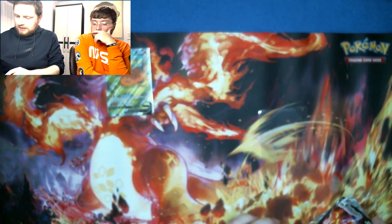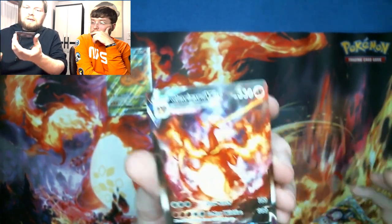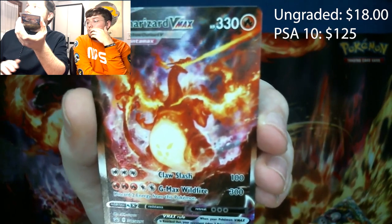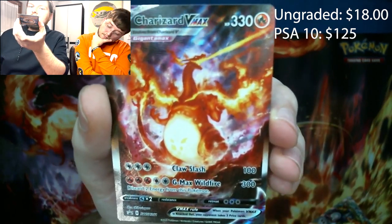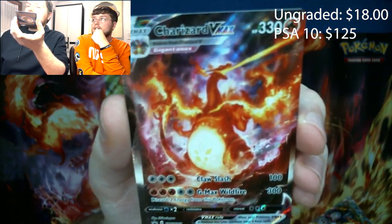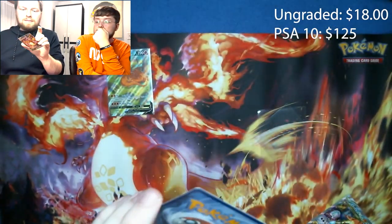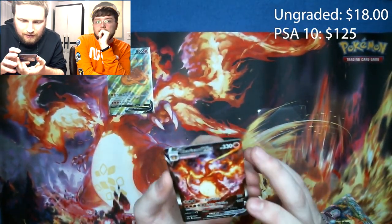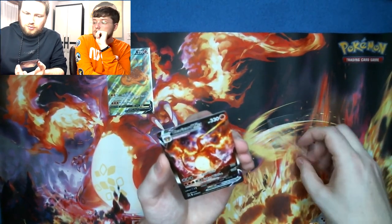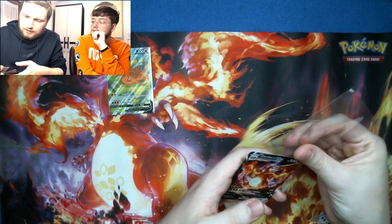Now, taking a look at this Charizard VMAX, which is the same art that you see on the playmat as well. This is one of the coolest cards I've ever seen. I'm being completely honest. They just gave that to us. And the centering looks pretty good. Back looks fine. Don't see any chips or clips or anything like that.